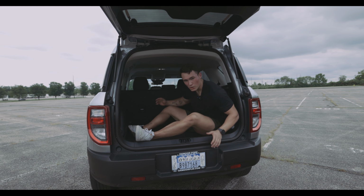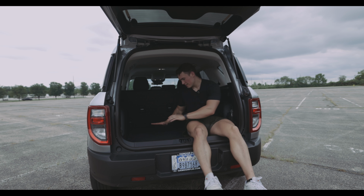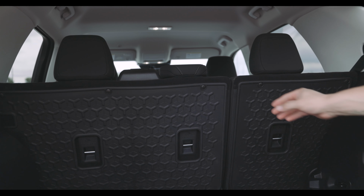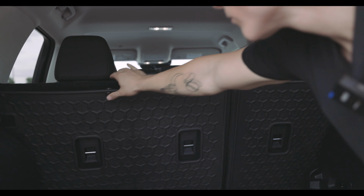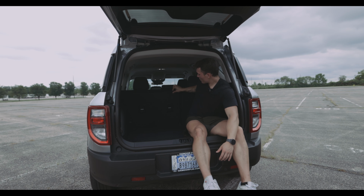So they give you these rubberized mats that are on the base of the trunk here, as well as on the back of the seats, where you put the seats down and then you have these rubber mats that are clippable and can come off. That's pretty cool in my opinion.